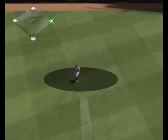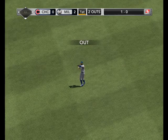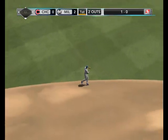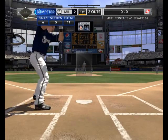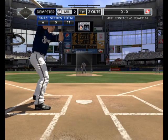This one to Soriano as he gets to it for the out. Right fielder, number 1. Corey Hart gets to swing now with 2 down. Lifetime 2 hits, 23 ABs off Dempster.